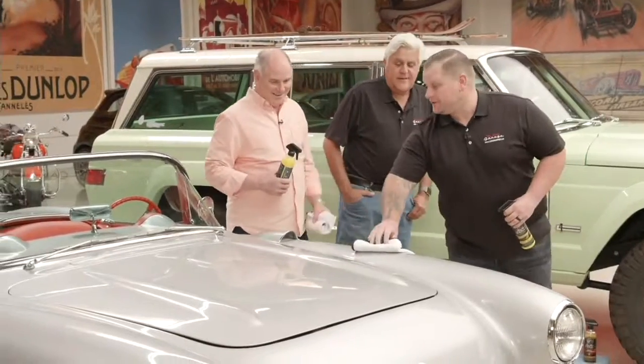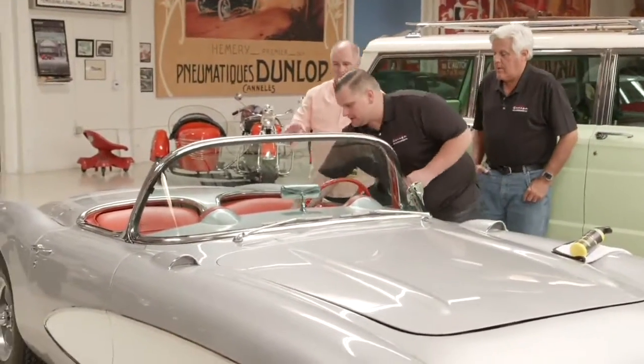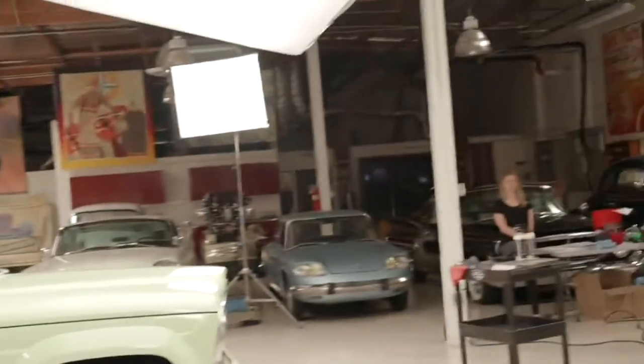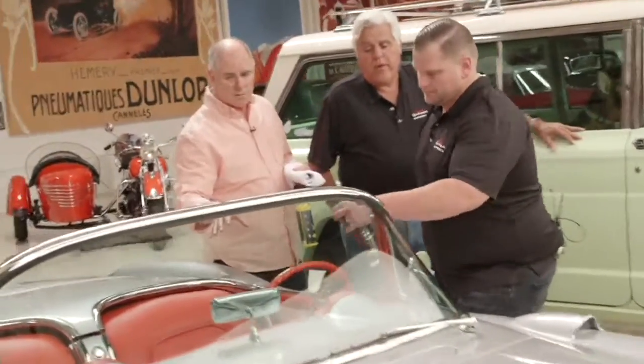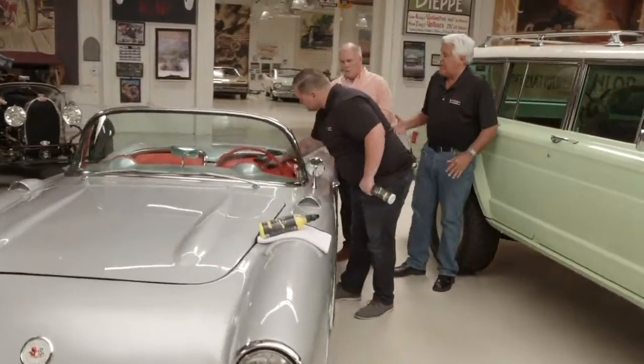We also have the interior detailer. I'll show you. It's right in here. Okay, and that's all part of the kit. All part of the kit. And by the way, how rare was it to do an orange and silver combination? This was a custom order. Well, that was one of the variations of the Corvette interior you could get.